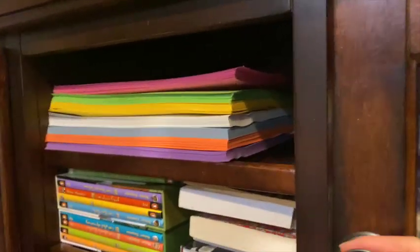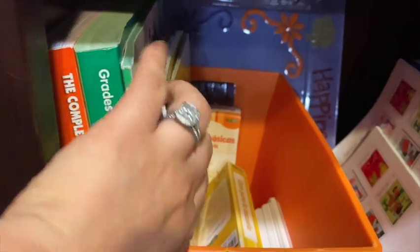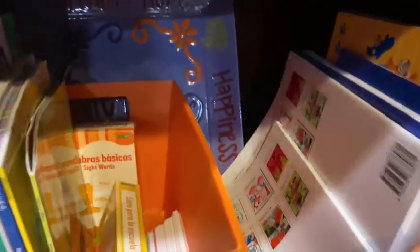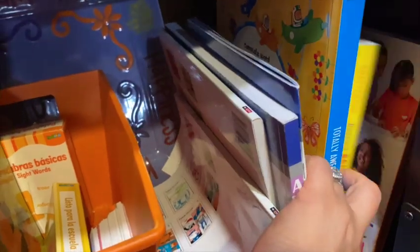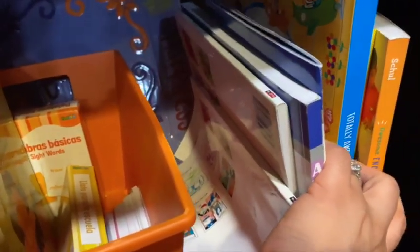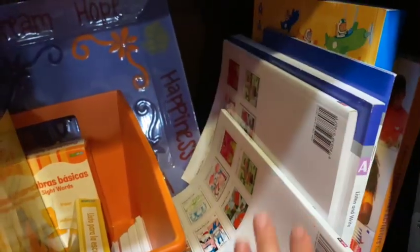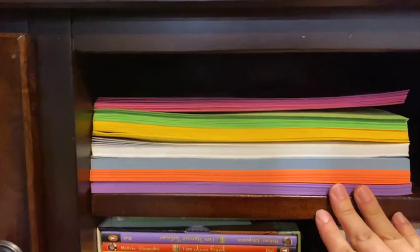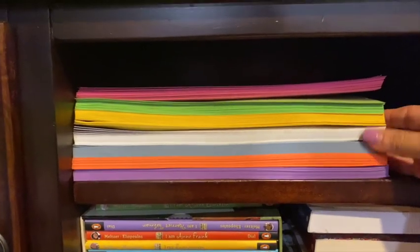Then in here, we have all our Spanish stuff in this little orange bucket. And then just extra books. Like if I need some activities for the kids, I bought these three books to get some activities out of there for them to do. Those are fun books. And then I just put some construction paper here because it didn't fit in my other bucket that I usually carry it in.